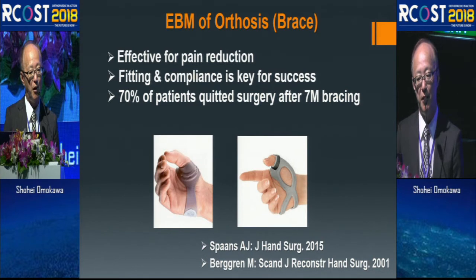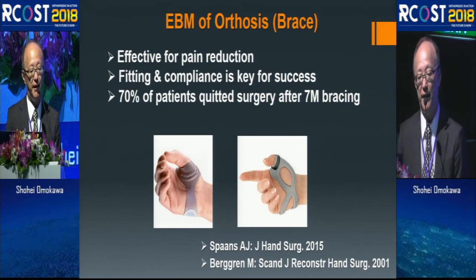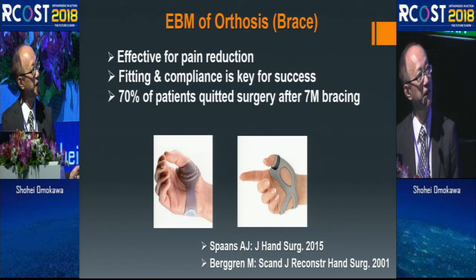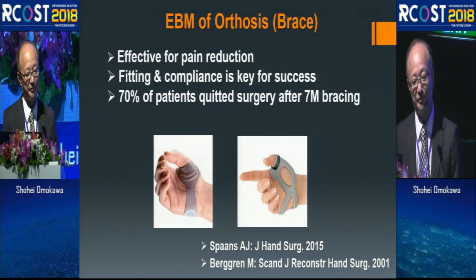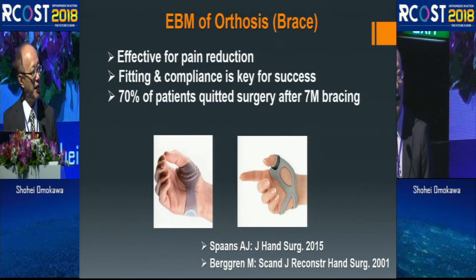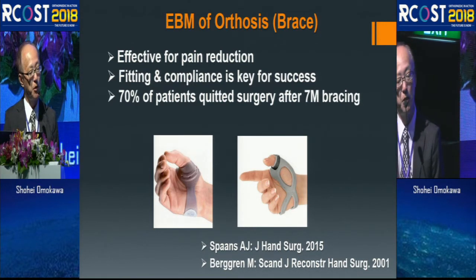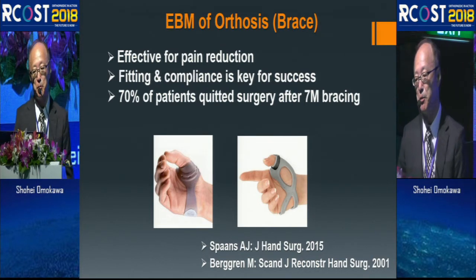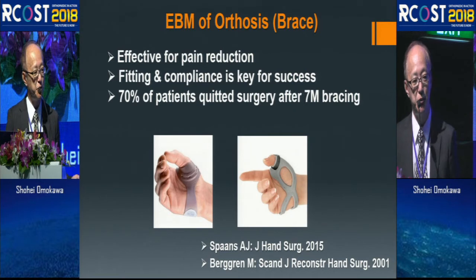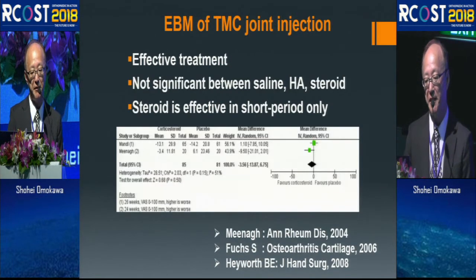The EBM of orthosis includes that it is very effective for pain reduction, and the fitting and the compliance are very important for success. And I prefer the waterproof brace like this. Also, one study told us that 70% of patients who were waiting for surgery quit surgery after 7 months of bracing. And so we need to apply a brace minimally 6 months before surgery.